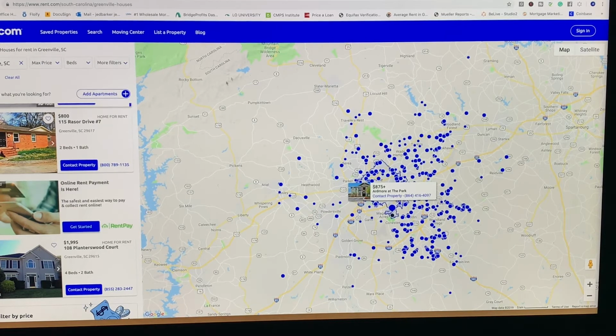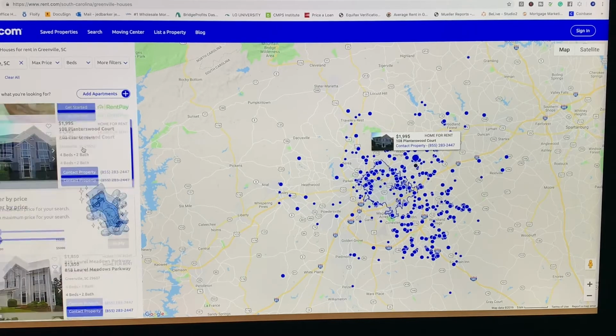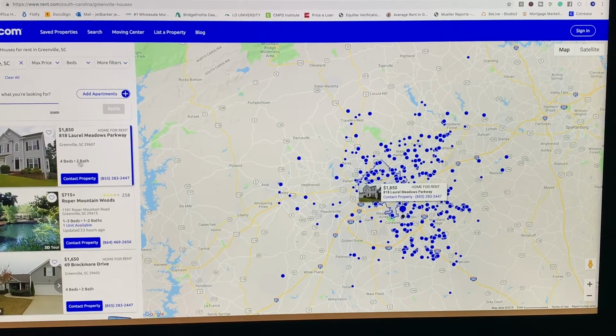This is rent.com. Look at all these blue spots on the screen. Obviously lots of rental choices, things to rent. Take a look at the prices here. This is a 4-bedroom, 2-bath home in Greenville, renting right now for $1,995. This is a 4-bedroom, 2-bath house in Greenville, renting for $1,850.